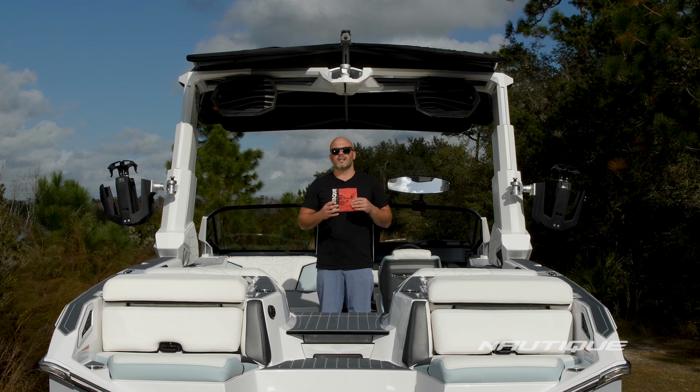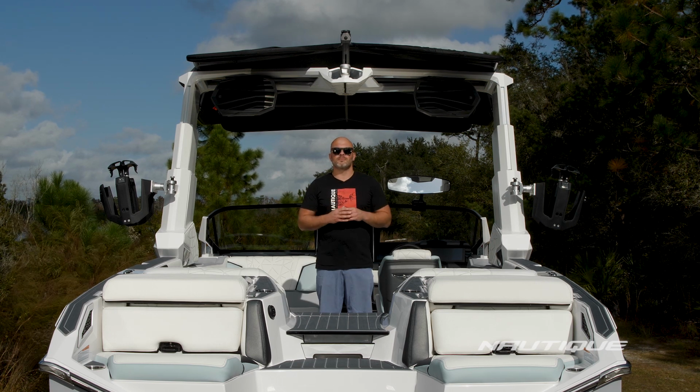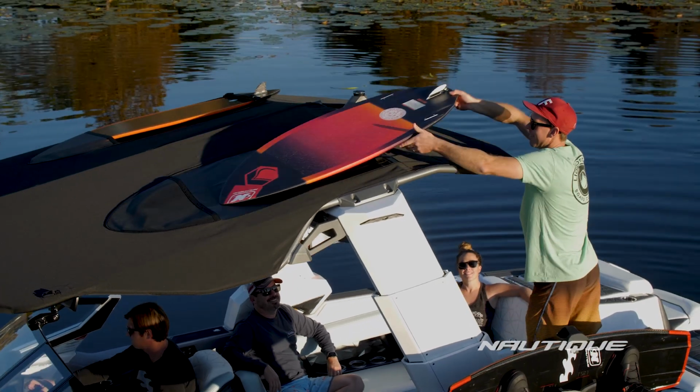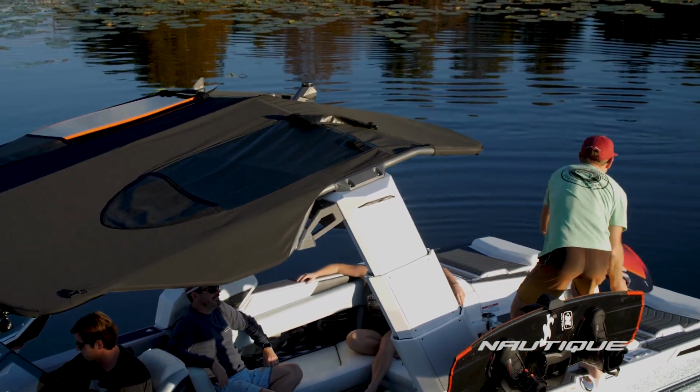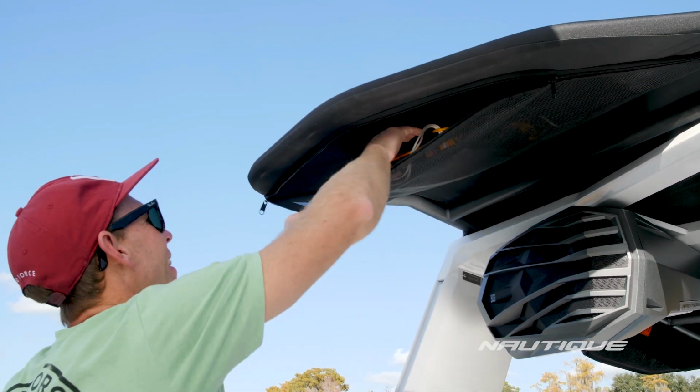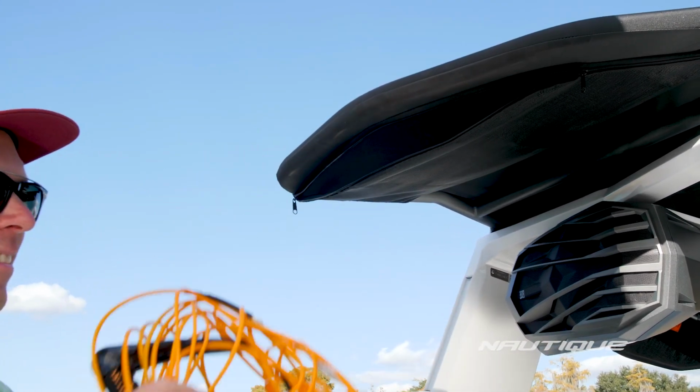The Paragon comes standard with our tower mounted bimini with surf pockets. Not only does it give you the best shade in the business, it also gives you extra storage for your surfboards on top. And we also have these really cool zipper pouches underneath so you can put your ropes in it when you're done riding for the day.